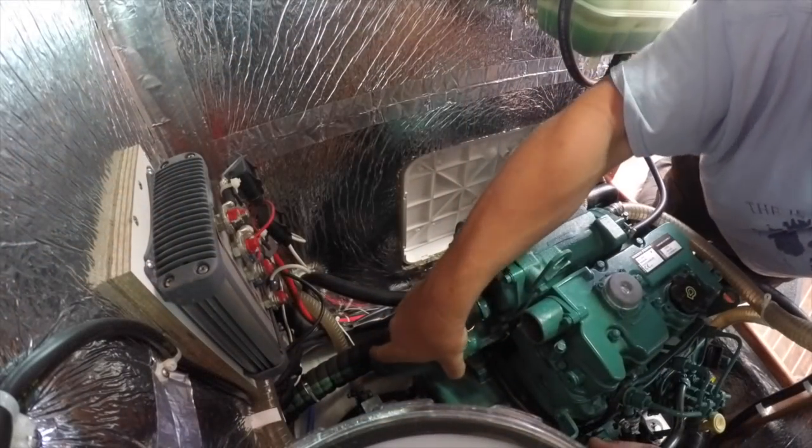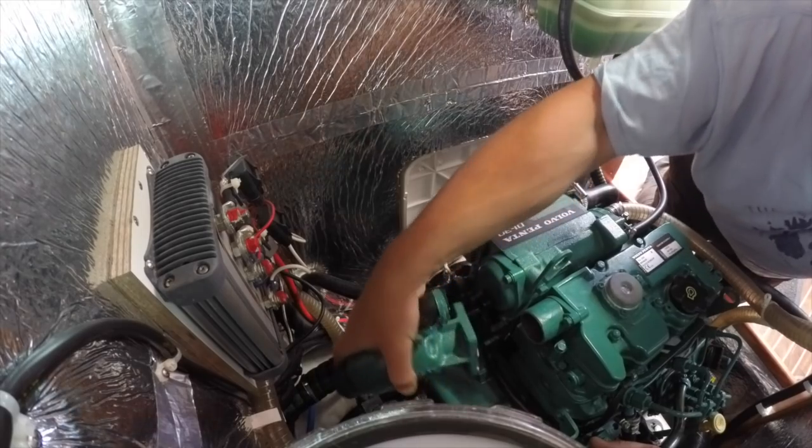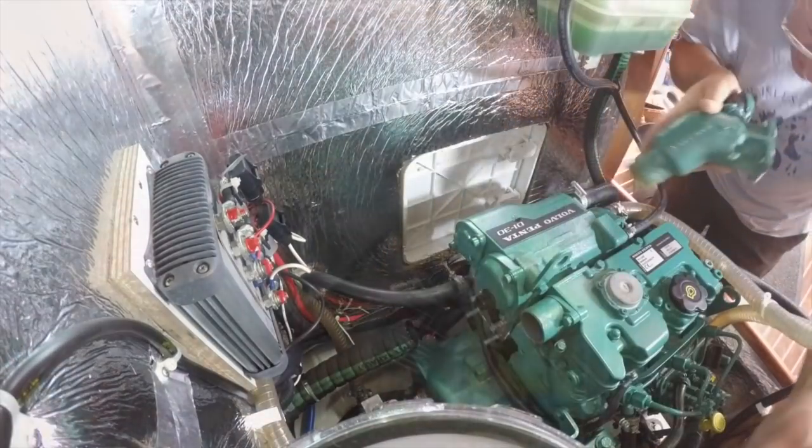Okay, so here it's coming off now. You're pulling it off the studs. Just literally dropping it off the studs.